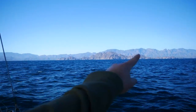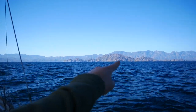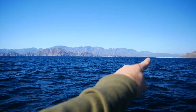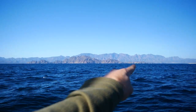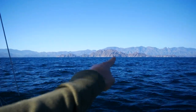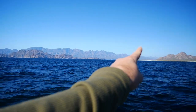Back here, this is the Baja mainland. Right here in front of it, this is Isla Danzante. Way down right between there, this is the bottom point of Isla Carmen. Danzante, we're going to get up and around there, chuck a left, and then right behind there is Puerto Escondido. And that's where we're going to head tonight. Loreto being back up that way somewhere.